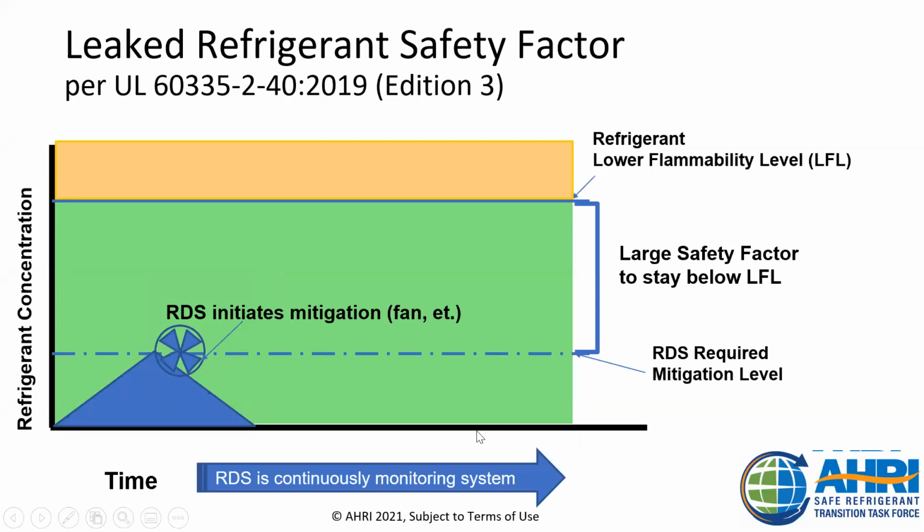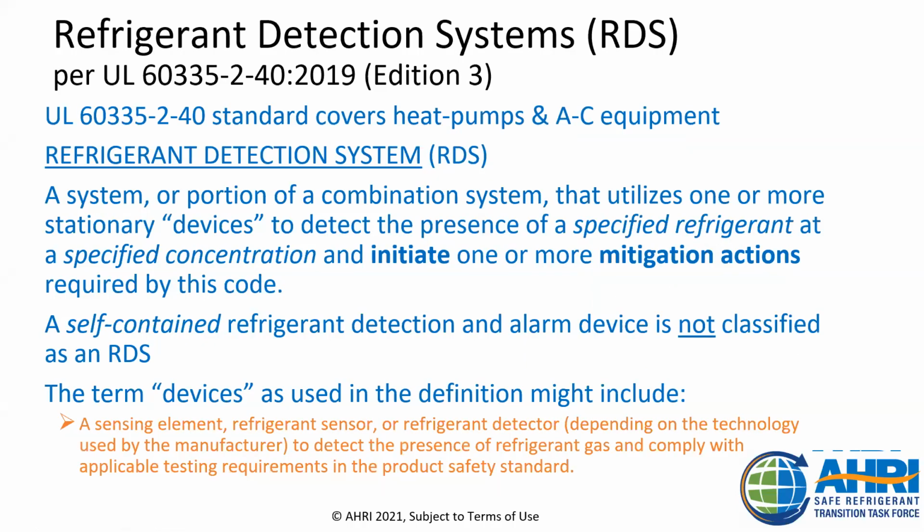Now, I'm just going to give you a brief snapshot of today's topic. We're going to be talking about the RDS, or refrigerant detection system, and how we're going to stay at a lower level and stay below this LFL, what we're going to do to achieve that, and how this is going to go on. So now let me hand off to our first speaker, Carl.